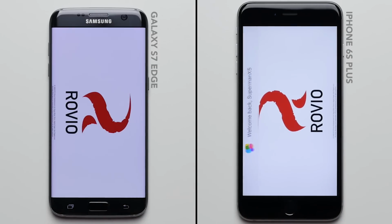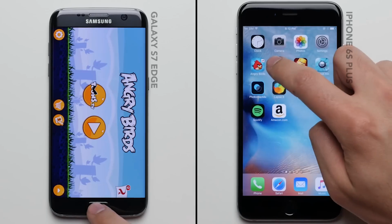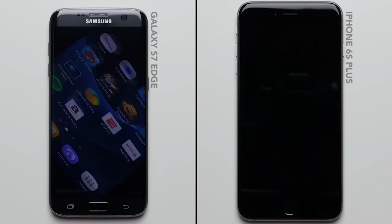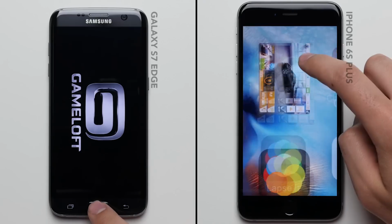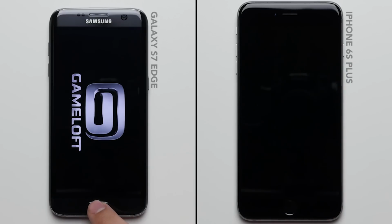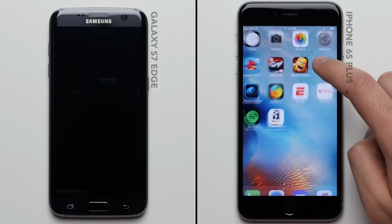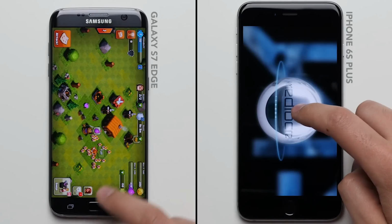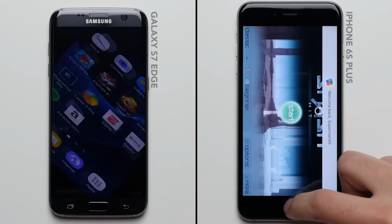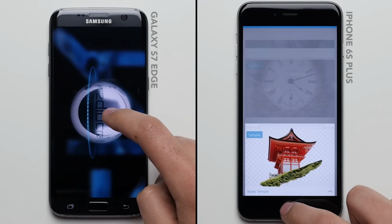So at this point, it's worth noting that the iPhone's resolution is lower than the Galaxy S7's, which may give it a bit of an advantage as in theory there will be less stress on its GPU compared to the S7's GPU. But either way, the iPhone 6s Plus looks to have pulled ahead by a full app, with it starting to work on Smash Hit while the S7 Edge is still working on Clash of Clans. But of course, the S7 still has plenty of time to make a comeback as we're only just halfway through this first lap with a whole other lap left to go.